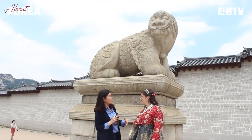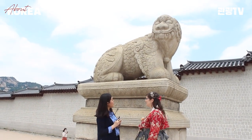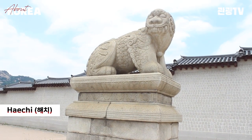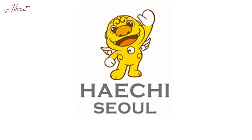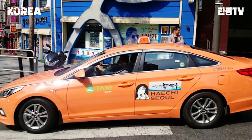Good? So, let's take a look at this Hachi statue. Hachi or Hete is a legendary animal. It is said that Hachi was able to find out who is guilty and who is lying. So these days, it's a mascot of Seoul. You can find their picture on Seoul taxis.